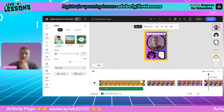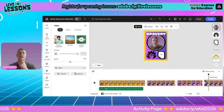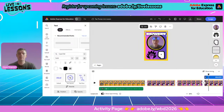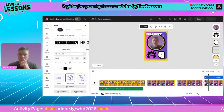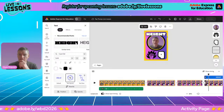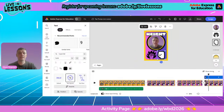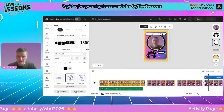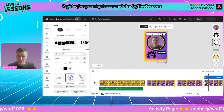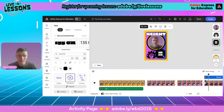And then this third one is height, 135 centimeters. Okay, so change bravery to height. Now, this could be bigger. There we go. Now, height. This is going to be 135. Oh, double click, 135 cms. Now, I'm going to force this. How can I force this to go into two lines? There we go. Force it onto two lines.